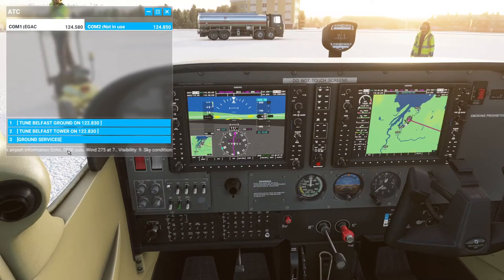Belfast Airport information Echo, 0800 Zulu. Wind 275 at 7. Visibility niner. Sky condition clear. Temperature minus 4, dew point minus 4. Altimeter 29.31. ILS runway 4 in use. Landing and departing runway 4. VFR aircraft say direction of flight. All aircraft read back hold short instructions. Advise controller on initial contact you have Echo.